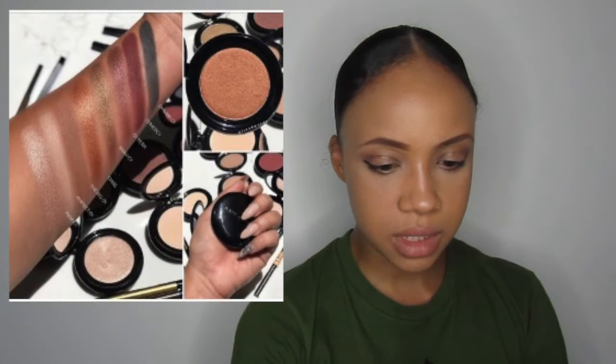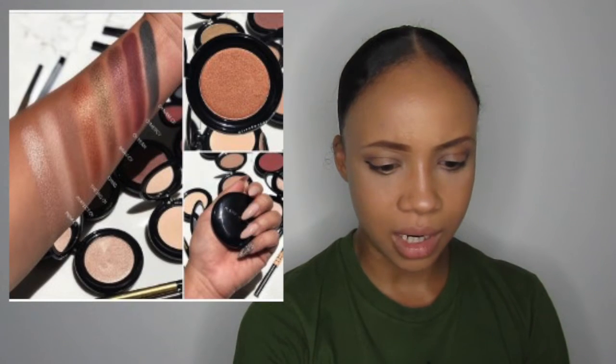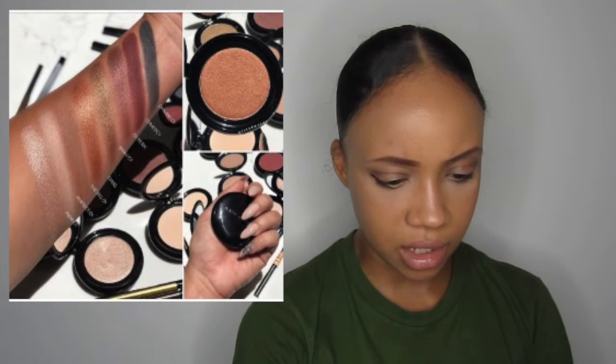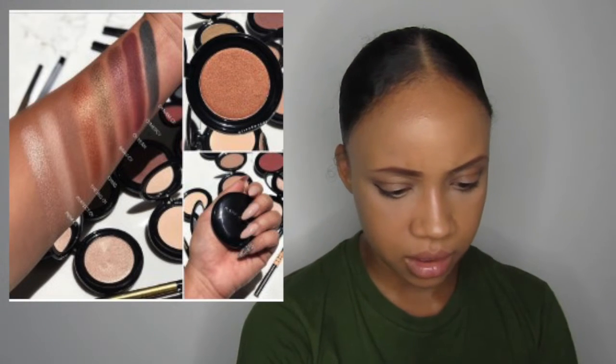Marc Jacobs looks like it's coming out with some single eyeshadows. These are pretty, really, really nice eyeshadows. Oh, and some gel eye crayons as well. The eye crayons are like 25 bucks each. Moving on. Dior Makeup are coming out with some blushes.